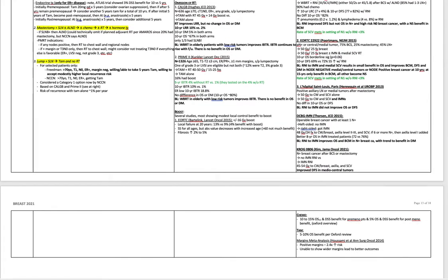Last trial is KROG 0806. This is JAMA Oncology 2021. Node-positive breast cancer after breast conservation or mastectomy. Either got no IMN RNI versus RNI with the IMNs. 45 to 54 Gy to the chest wall, breast, axilla, and supraclav. There's improved disease-free survival in medio-central tumors.